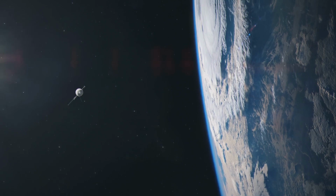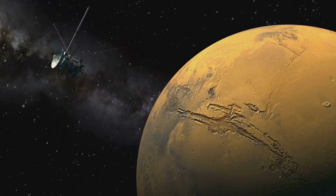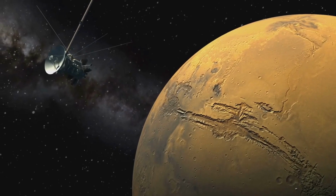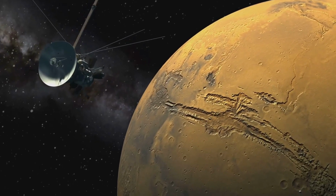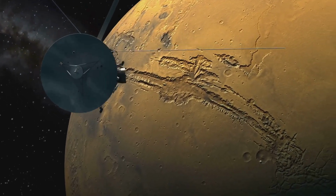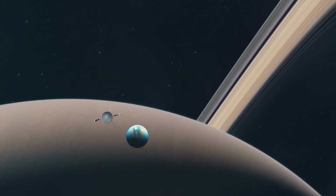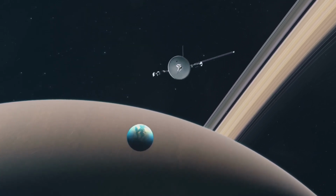Few missions have been as groundbreaking as Voyager 2. Launched in 1977, this robotic explorer sent back stunning images and invaluable data that revolutionized our understanding of the giant planets. Voyager 2's encounter with Neptune in 1989 was a pivotal moment in planetary science.